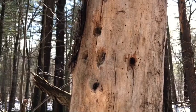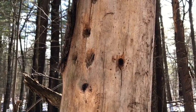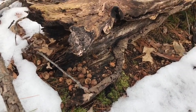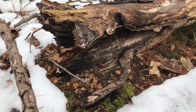How about this dead tree? What do you think's going on here? And why do you think something would do this? Acorns all together in the same place, cracked open and eaten. This is a pretty good sign. I like how whoever did this found a little overhanging, hollowed out log. It's almost like a little porch.